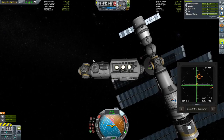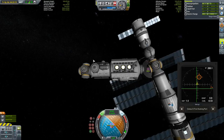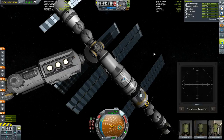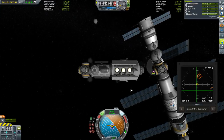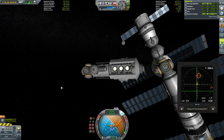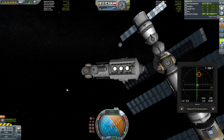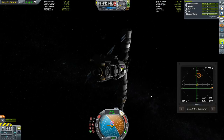Ooh, okay, whoa. No other way! Almost hit that antenna there. Yay. Okay, make sure we're locked again. F5. Just fast forward, I don't want the station moving there. Now, RCS, take us down, please. Try to get our rotation back again.